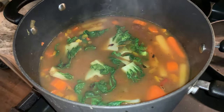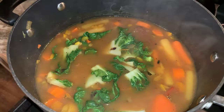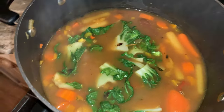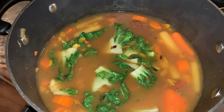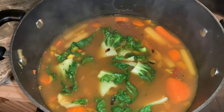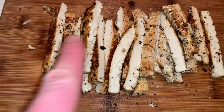I just made some vegetable soup and put some bok choy in there, baby bok choy. We got some carrots, potatoes, onion, peppers, and a vegetable medley from Trader Joe's, all in there, looking good. I used some veggie broth and some miso and some other spices. Oh, also, I made some tofu. You guys all love that tofu.